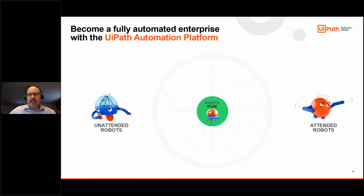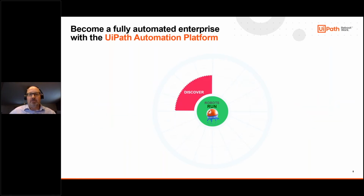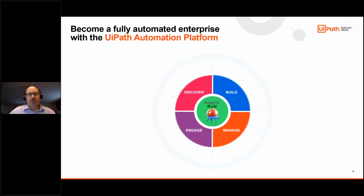This is really the beginning of having an automation platform for the enterprise, because we feel like those robots, to be able to help support those robots, you need a way to be able to discover automation opportunities. You need to have a way to be able to build them, whether you're a developer with coding skills or someone without coding skills. You need to be able to manage and govern those robots too. And then finally, what are some of the different ways you can engage or interact with your robots? And this is where we feel like our platform is just a little bit different.